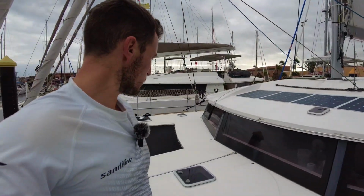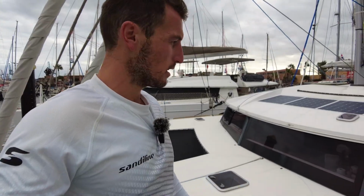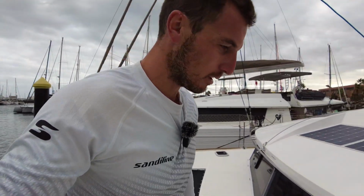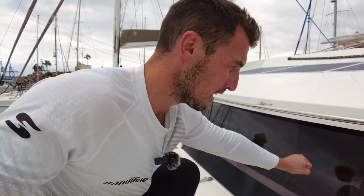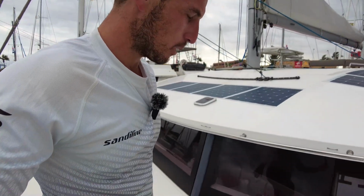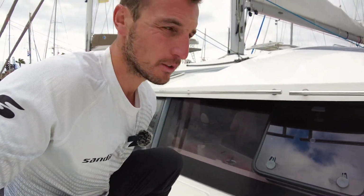Another thing you can notice on this boat is that all the hatches are quality ones. You could see on the recent Lagoons, especially the 46 and 50, also the 42, this area opening doesn't work the best. It works as long as it works, then kind of breaks, but this boat just has a quality hatch. Good old school: open, close, nothing to go wrong.